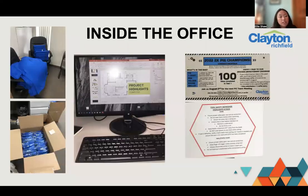And then inside the office, another project that I was able to be included on was helping out packing up these t-shirt kits. This was in honor of our second PI champion win. PI stands for Process Improvement Event, an event across all 41 plants. Each plant comes up with a process improvement idea, and all the plants then vote on one idea, and whoever wins, their idea gets implemented in all the rest of the facilities.